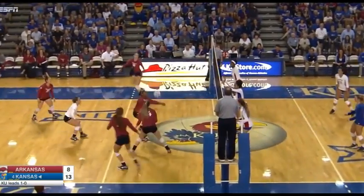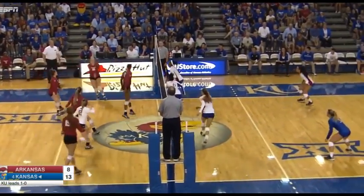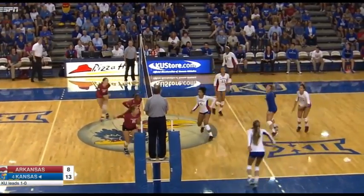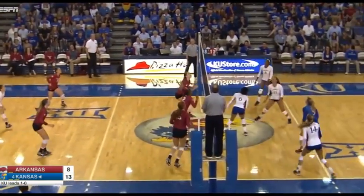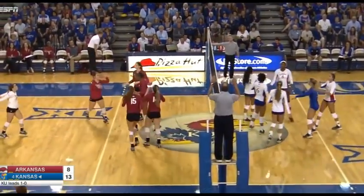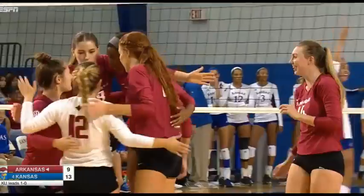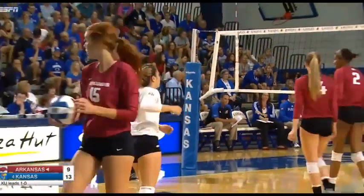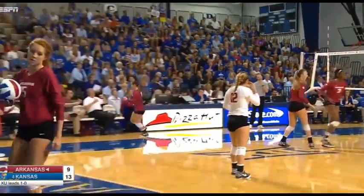Avili with a nice dig. Waite sends it across. Waite sends it back to Rigdon. Avili trying to save it for her Jayhawks, but it'll be point Arkansas. And he says, you got to give me room to set that second contact, but I think the ball did cross the plane of the net.